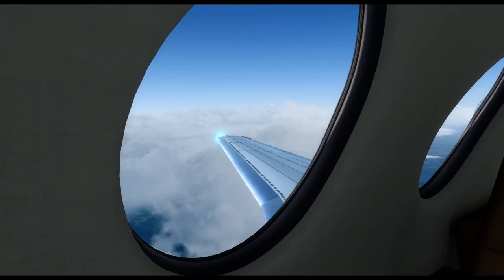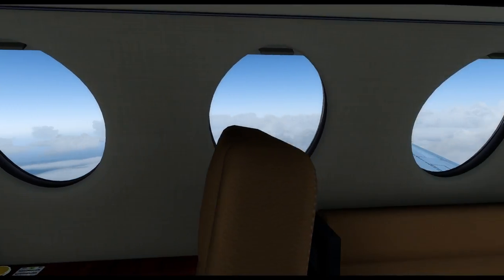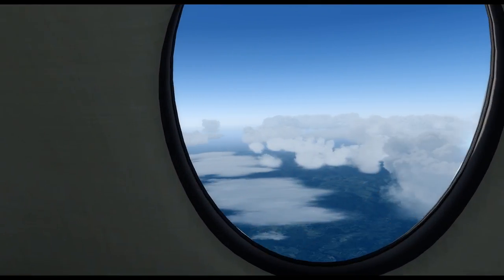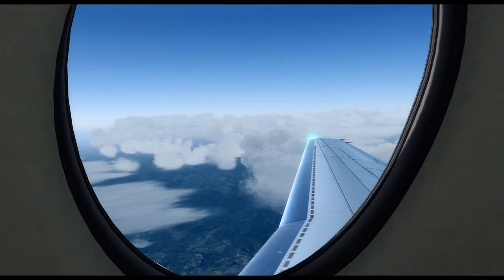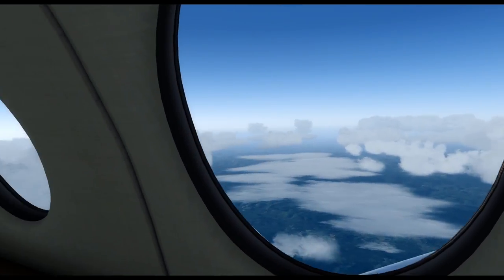Nice large windows here in the cabin, affording the executive passengers in back some awesome views of the countryside here as we climb out. FedEx 3024 Memphis Center, Roger. I'll have lower for you here.